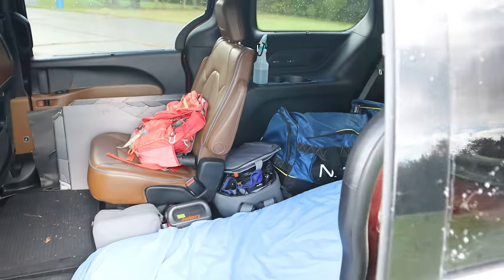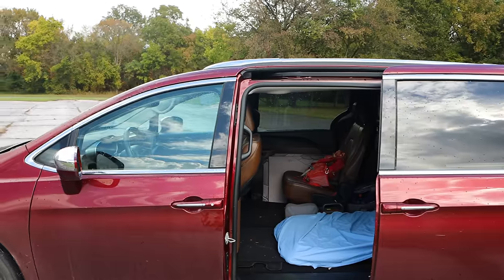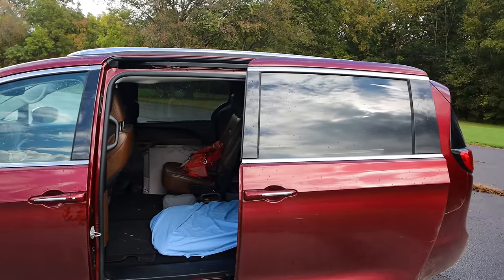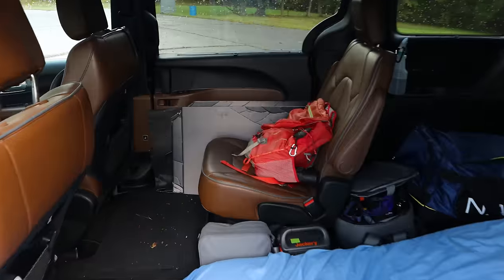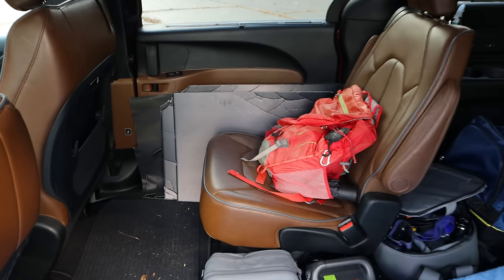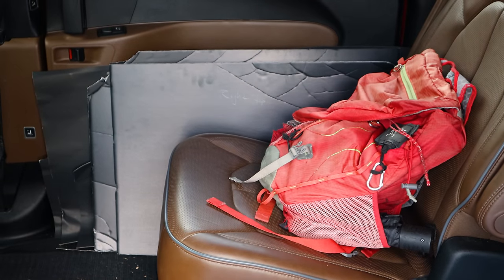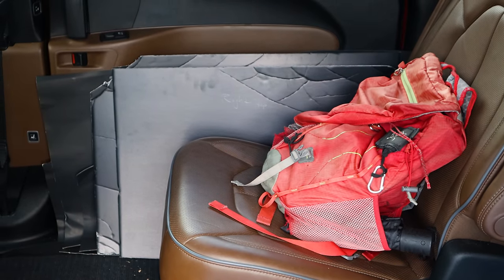Now let's talk about window coverings. So when you pull up to a campsite at night, you want to block out the windows so people can't see in, so you feel nice and cozy. I had a couple different ways of doing that. So I asked my sister to buy these for me before I got there so that I wouldn't have to go to the store, but you could easily just go to the store, go to Walmart and get these. Let me show you what these are.